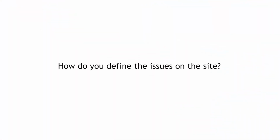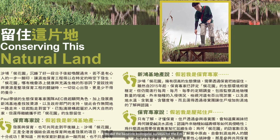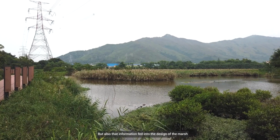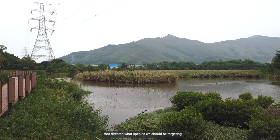How do you define the issues on the site? We did the baseline ecological surveys, which were required as part of one of the discharge conditions, but that information also fed into the design of the marsh and directed what species we should be targeting.